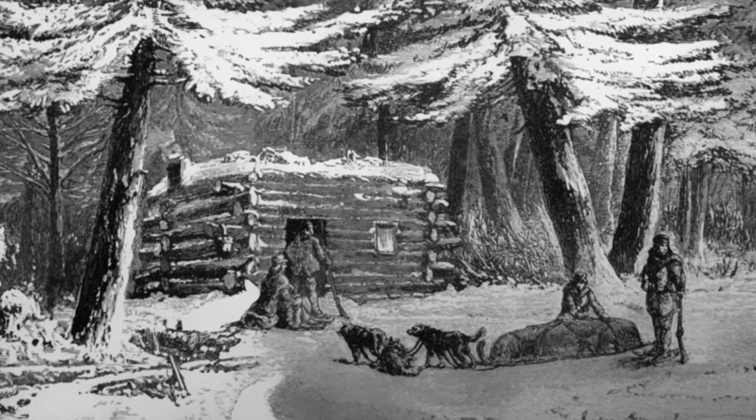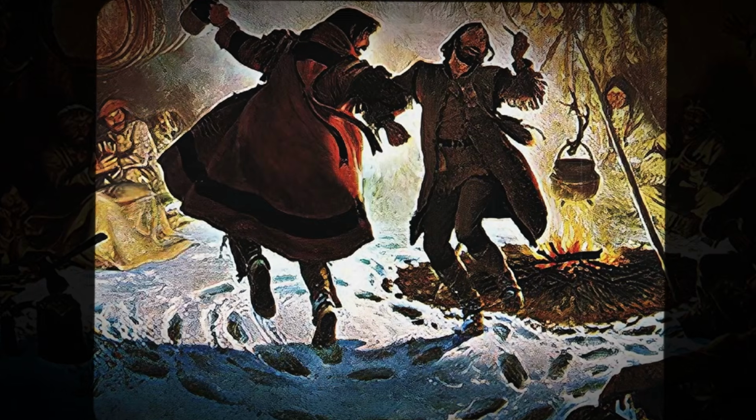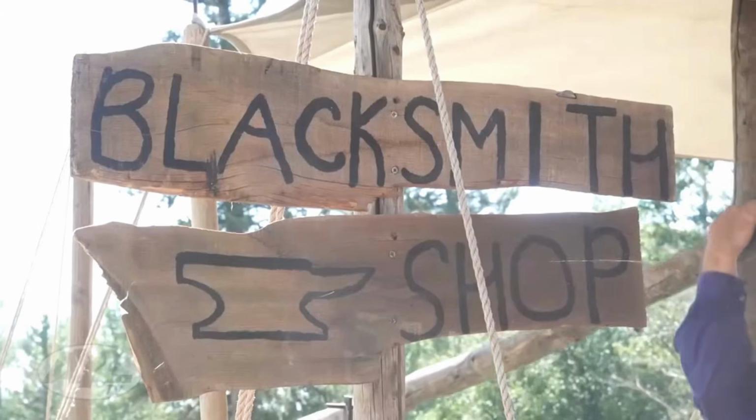Number 6. Stone-heated shelters. Modern preppers invest in insulated sleeping bags rated to extreme temperatures, all of which fail if they get wet. Mountain men survived nights in the Rockies when temperatures dropped to -40, using nothing but rocks, fire, and knowledge of heat retention.